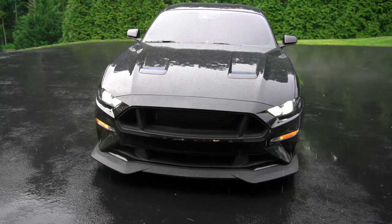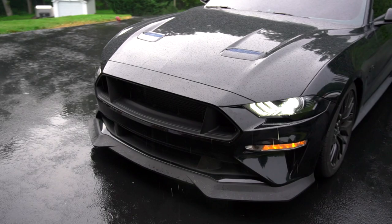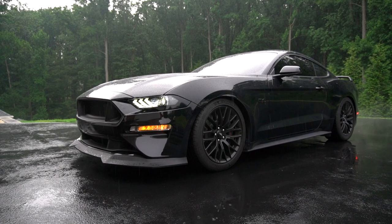Nice little upgrade: Cervini C-Series upper and lower grilles with the RTR bottom lip. Definitely gives it more of a ground effect look. I love it. Look at this angle. That looks sweet. We got some other goodies coming for it, so stay tuned for that.